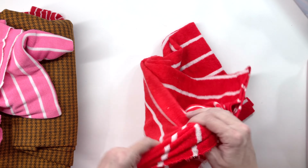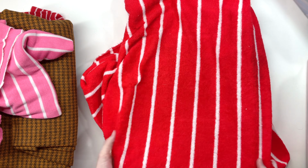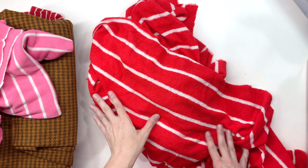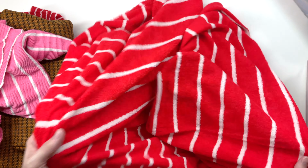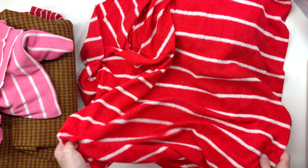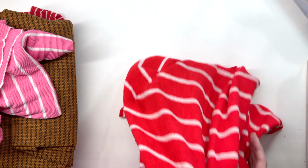Next, it's like a terry cloth. It's very bright red. I feel like it almost borders on the fluorescent. I just don't know what I would do with it. It's not quite enough to make a bathrobe. Definitely has to be washed. We'll see. It feels nice though.